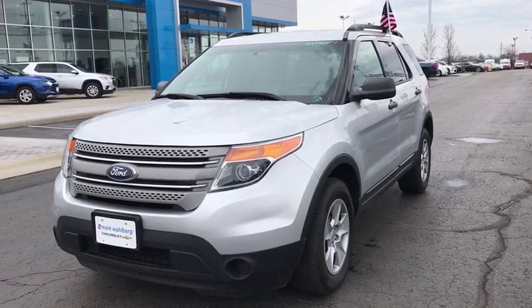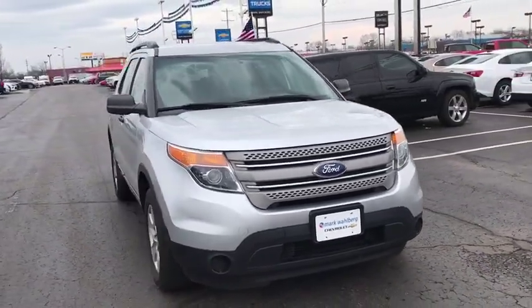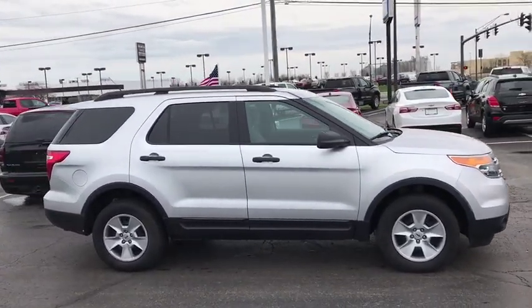2013 Ford Explorer. You've got a lot of capabilities to call on in a Ford Explorer. Don't underestimate your choices. This vehicle has less than 100,000 miles. Here are some of this vehicle's great options.